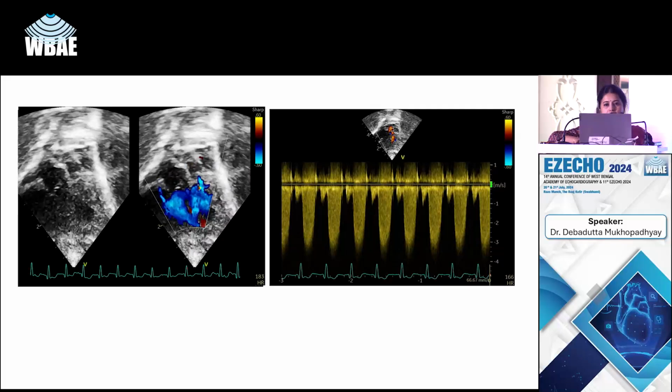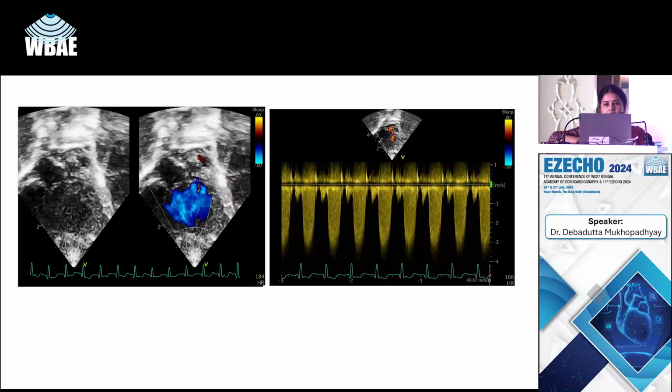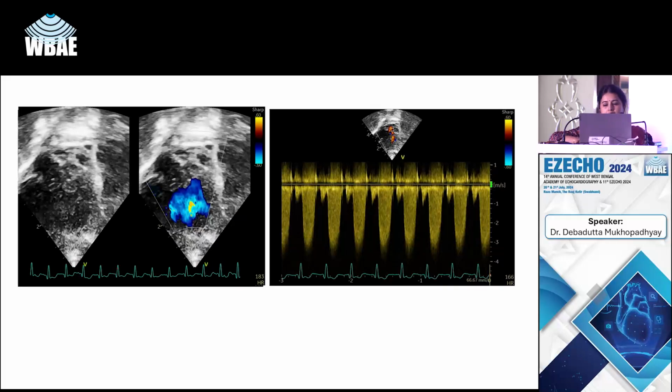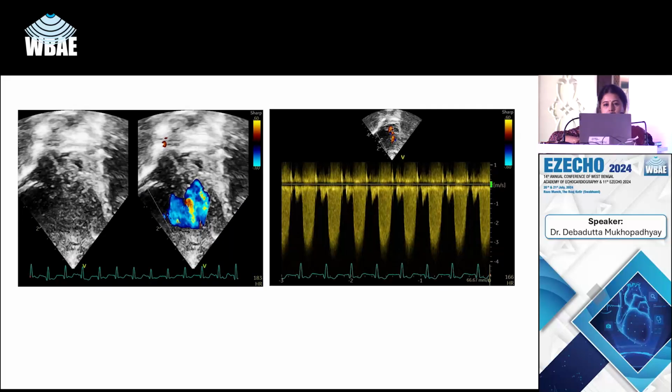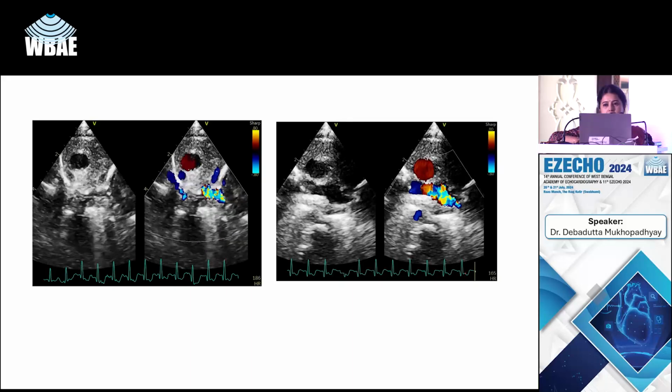So this is a pulmonary stenosis which had a gradient of about 45, and the pulmonary annulus was also narrowish. Both the great arteries coming out from the RV, so DORV. And the branch pulmonary arteries were of reasonable size.